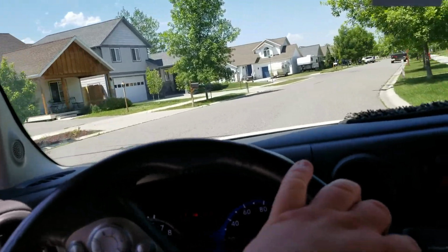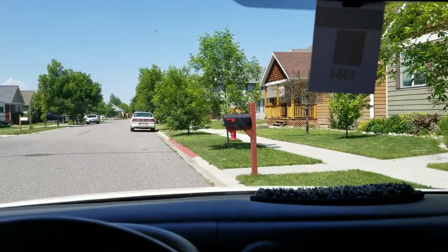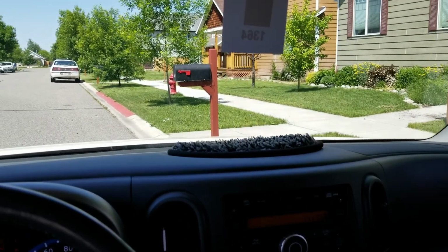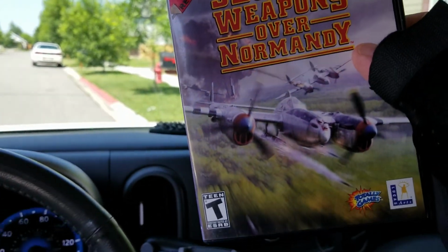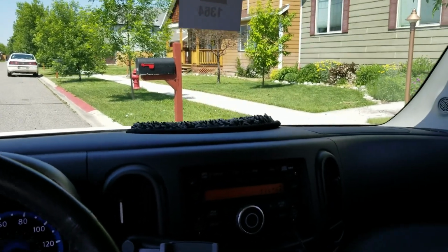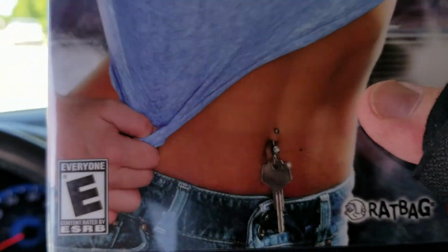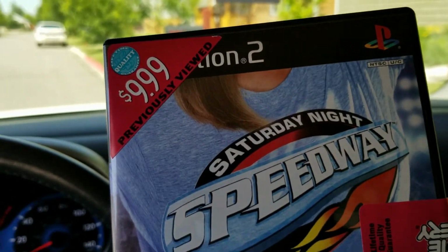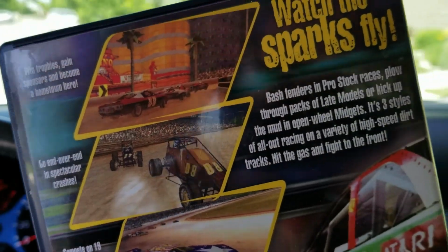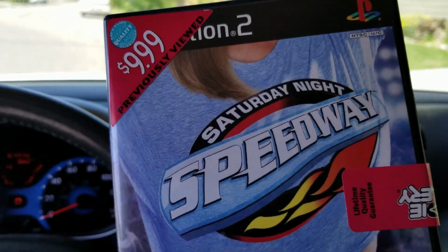And that's what I get. I'll show you. I got, oh shoot, where'd they go? We didn't do bad for only having $26 in the funding wallet today. Secret Weapons Over Normandy. It's a LucasArts game. Have no idea its value or if it's any good. And the one I wanted, about a $10 to $12 game apparently. Saturday Night Speedway. Check out the belly ring racing key on the cover. The graphics look horrible. That's why I put it down for Midnight Club. But I've never seen it before, so we'll just add it to the PS2 collection.